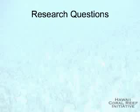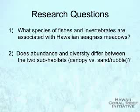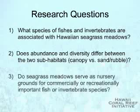Okay, so we had 3 research questions. First of all, we want to know what types of invertebrates and fishes were associated with these seagrass meadows. The second question we had is, does the abundance and diversity of these species differ between the sandy areas and the areas where there's the vegetative canopy? And finally, for management reasons, we wanted to know whether or not seagrass meadows were associated with any commercially or recreationally important fish species or invertebrate species.